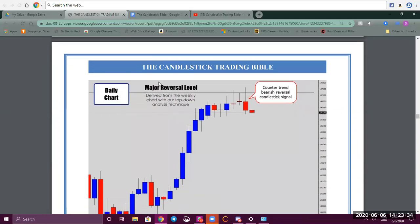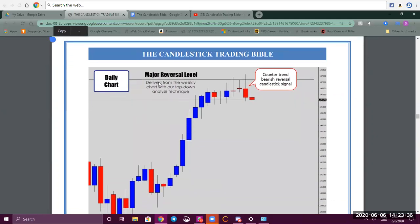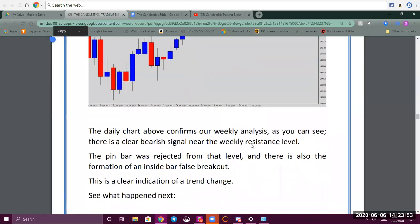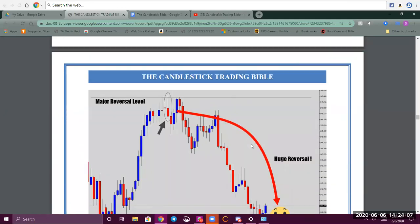Derived from the weekly chart in our top-down analysis, counter trend bearish reversal candlestick pattern right here. So we have wick, doji, doji. The daily chart above confirms our weekly analysis. As you can see, there is a clear bearish signal near the weekly resistance level. The pin bar was rejected from that level, and there is also the formation of an inside bar false breakout. This is a clear indication of a trend change. See what happened next. Out of here.